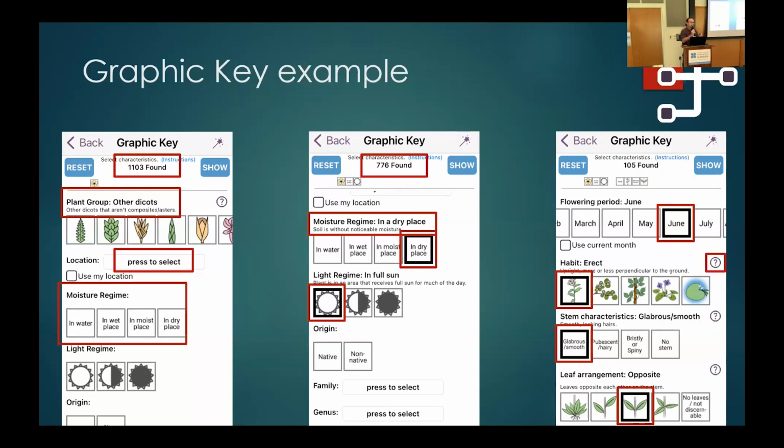And if you're near some boundary, you don't have to worry too much because it's unlikely that your plant's only going to be on one side of the boundary and not the other, but maybe. So you can just check one, or you can leave the location filter off if you're not sure. So here is an example of what the moisture regime box looks like before I've clicked anything. It just says moisture regime, and it has 4 options.